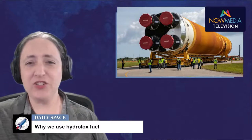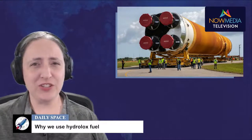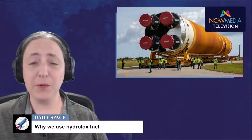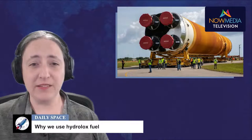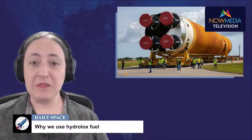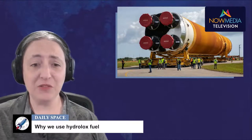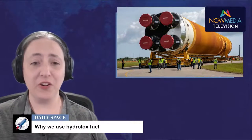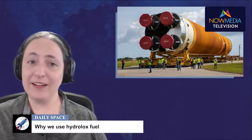Another disadvantage to using hydrogen is that it's not very dense. For such a small molecule, it takes up a whole lot of space. To hold rocket-usable amounts of it, you need a very, very large tank, which is exactly why the SLS core stage and the shuttle external tank are so large. And now you know. After the break, we'll be back with This Week in Space History and a look at the Skylab mission.